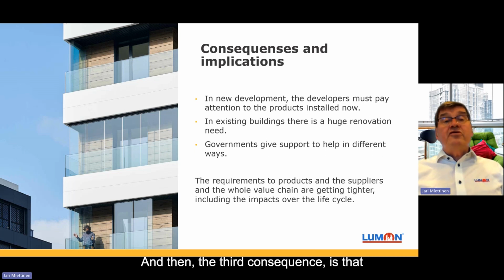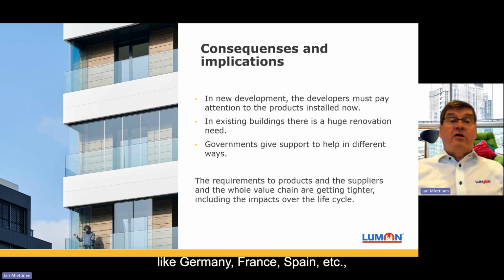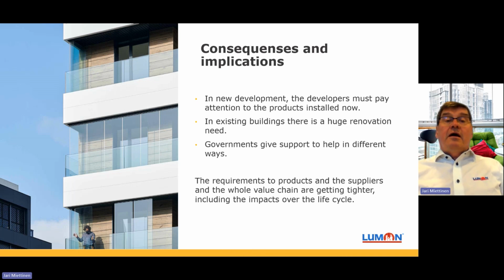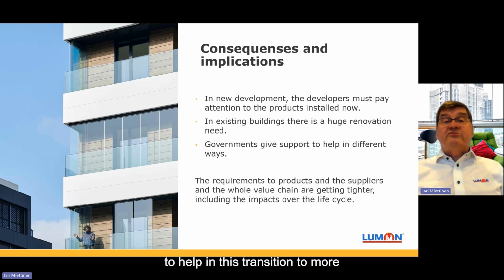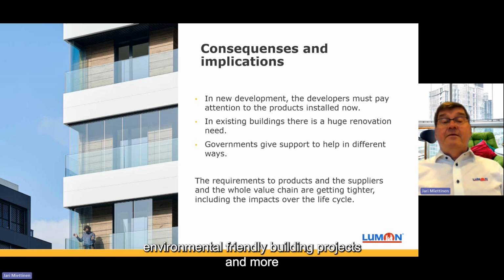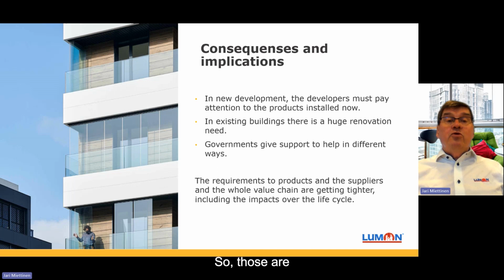And then, the third consequence is that basically, particularly in the bigger European Union countries like Germany, France, Spain, etc., the governments have chosen the way to give support to help in this transition to more environmental friendly building projects and more environmental friendly living in apartment buildings. So all in all, those are the key things.